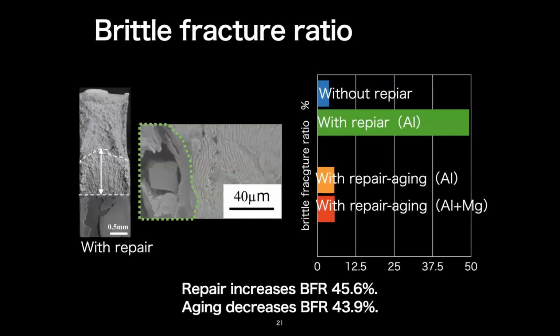This slide shows the brittle fracture ratio. The left figure shows the fracture surface. The middle figure shows the enlarged fracture surface. The right graph shows the brittle fracture ratio. As we can see, repair increases brittle fracture ratio by 45.6%. Aging after repair decreases brittle fracture ratio by 43.9%.